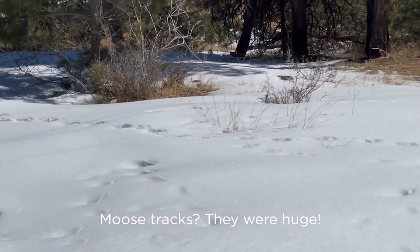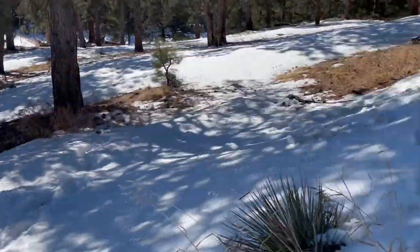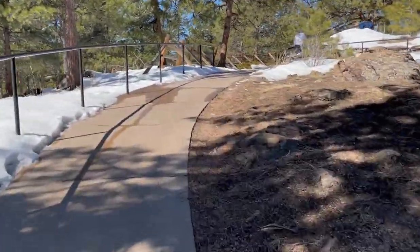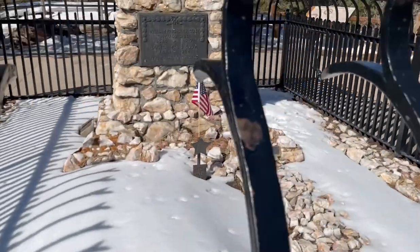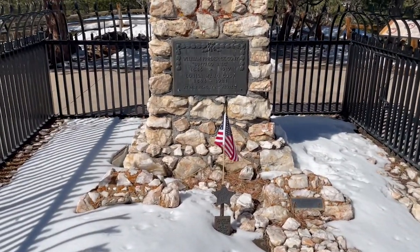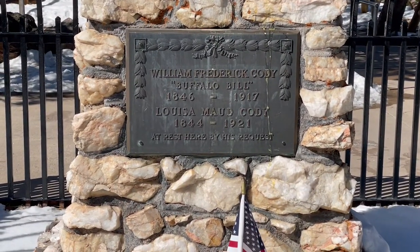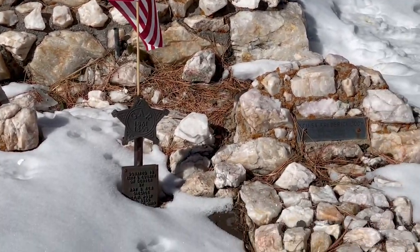He rode in the Pony Express, fought in the Civil War, and scouted for the Army. He hunted bison to feed railroad workers and began every performance of his show, Buffalo Bill's Wild West, with the Star Spangled Banner long before it became the national anthem.